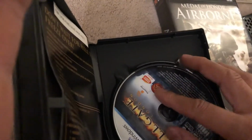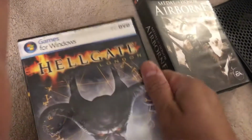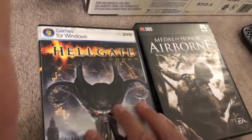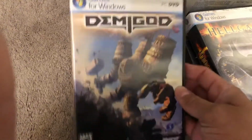Good, clean CD. Again, PC games are played by adults, not by kids, so they're less likely to get scratched up. Adults are more careful than kids. If you have Xbox games, you're going to have to fix the scratches, because I've seen so many scratches on Xbox games, but PC games, you see them like new. This one is Demigod. I don't know the history of the games, but these are some cool games.